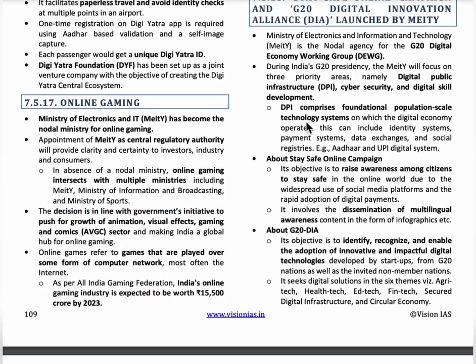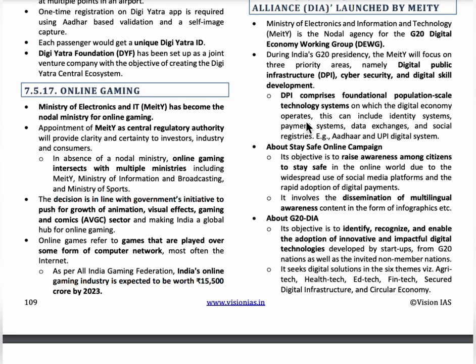The next topic is online gaming. So online games refer to the games that are played over some form of computer network. India's online gaming industry is expected to be worth 15,500 crores by 2023. So the Ministry of Electronics and Information Technology has become the nodal ministry for online gaming.